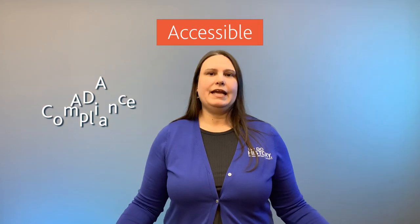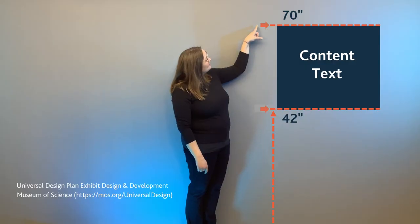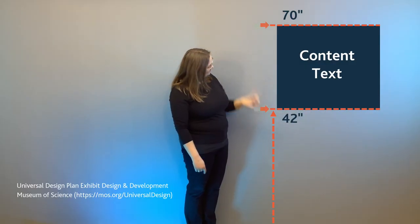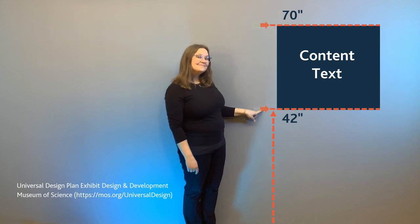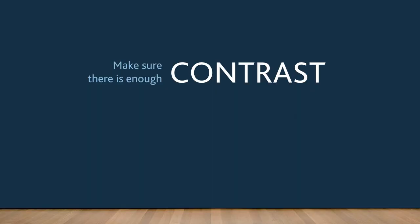Considering our visitors also means making our exhibits accessible. It's important that we take ADA compliance and universal design into account. For example, using font sizes no smaller than 24 points, placing content and text in an optimal position on the wall, no higher than 70 inches and no lower than 42, making sure there's enough contrast and much more.